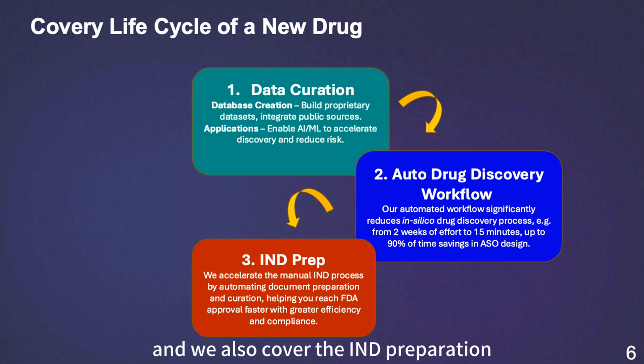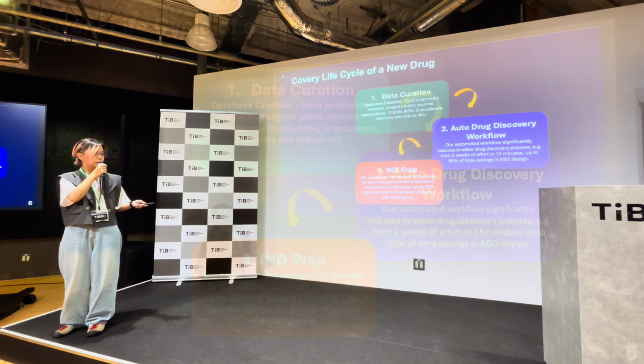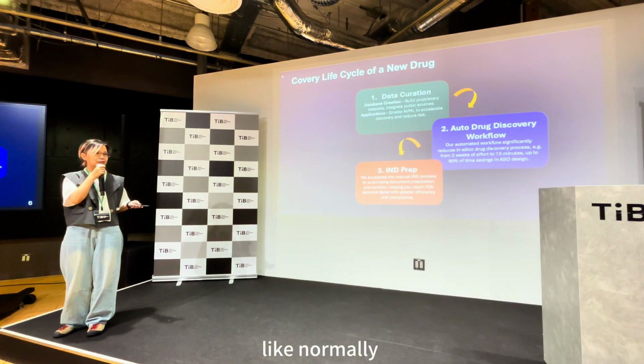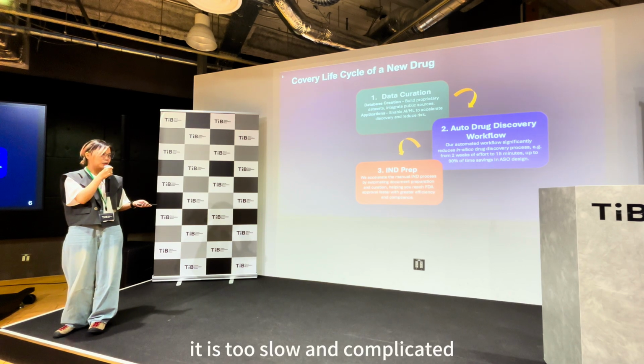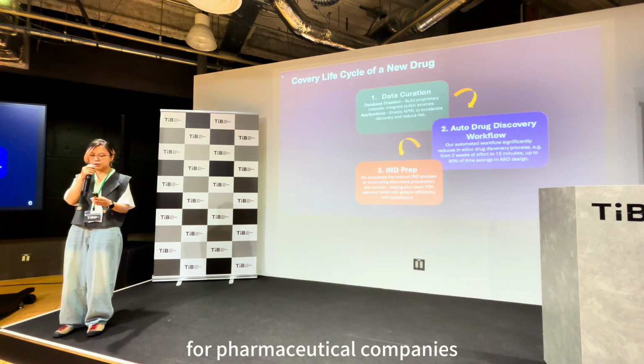And we also cover IND preparation. IND is one important step before the drug goes to clinical trial. Normally now people still do that manually, which is too slow and complicated. But if we can automate this, that would be very helpful for pharmaceutical companies.